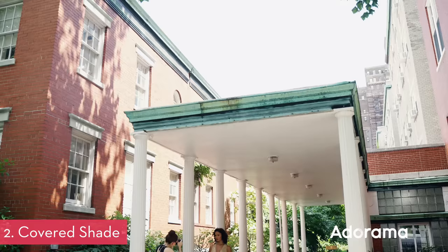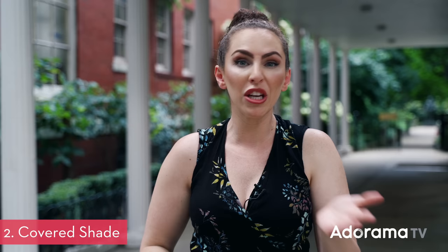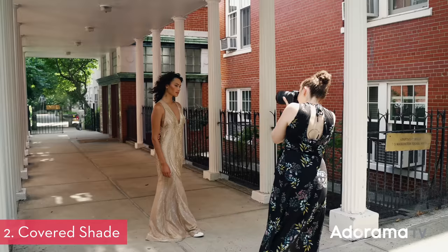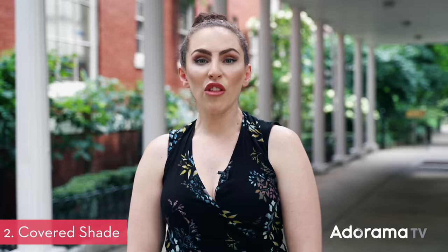The second lighting circumstance that I look for is something called covered shade. In other words, it means that there's something above the subject's head that is blocking off the light from above. This could be a million things. It could be an overhang like behind me, could be scaffolding, it could be a porch, it could even be garage door lighting. What this means is that there's no light that is coming in from above. So all of the light is coming from in front of the subject, which makes it really soft and bright in the eyes.